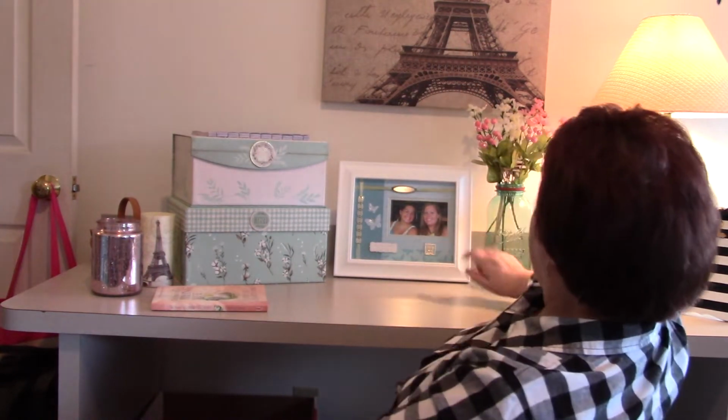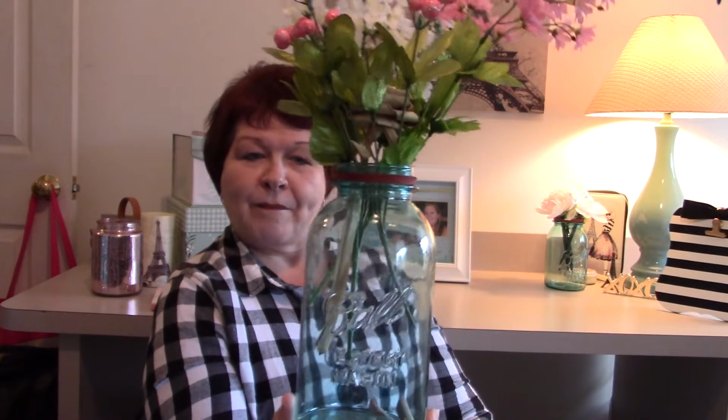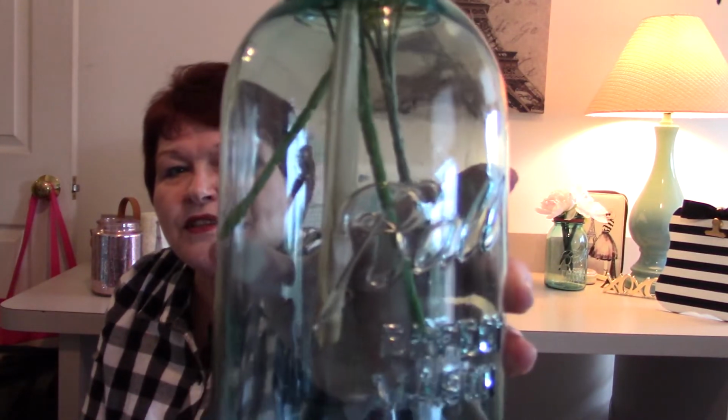Up here, I have, you probably can't see the whole thing, but it's a Paris print. These blue jars, these are antique Ball canning jars. These are from my mom. My mom just turned 90 years old in October, and at Christmas time she gave each of us a couple of these canning jars. And I don't know if you can tell, but they have a blue tint to them. So this is a bigger one.